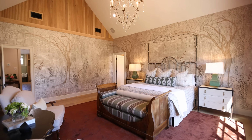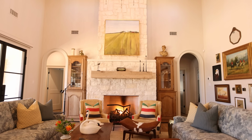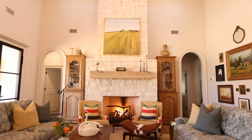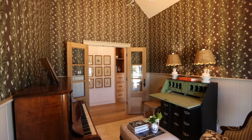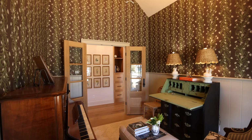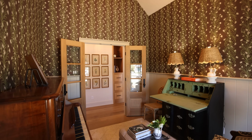And really, I would describe the style of this home as being American folk. And it's a style that I was actually unfamiliar with when we began the design process. But as we started to work with my client's existing pieces and her artwork, I think folk really became the style of this home.